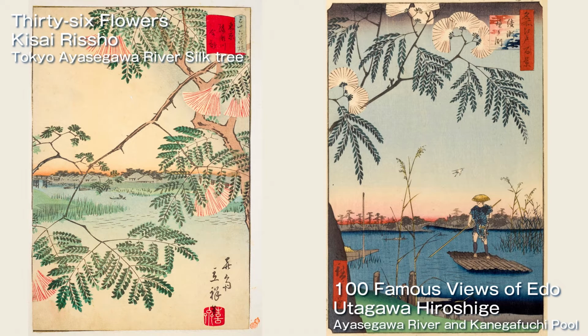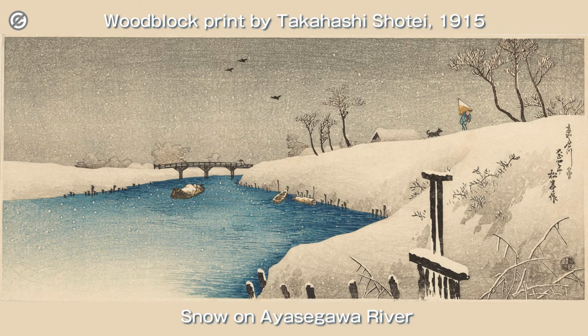Kisai Rissho is composed in the same way as Hiroshige, but the silk tree grows from the right side. It is clear that the tree is from the Kanegafuchi side, but this is also a little too compositional. In 1926, Takahashi Shotei painted a woodblock print of a night scene of the Ayasegawa River and Ayase Bridge in the snow. The painting is a wonderful depiction of an empty, quiet world, but as you can see on the map, the huge Arakawa River drainage project was steadily underway just upstream at the time.